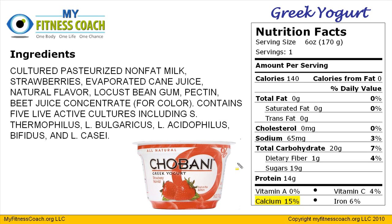So this is a great example of a healthy snack option that would provide you with a high protein source, low sugar in comparison to a traditional style yogurt.